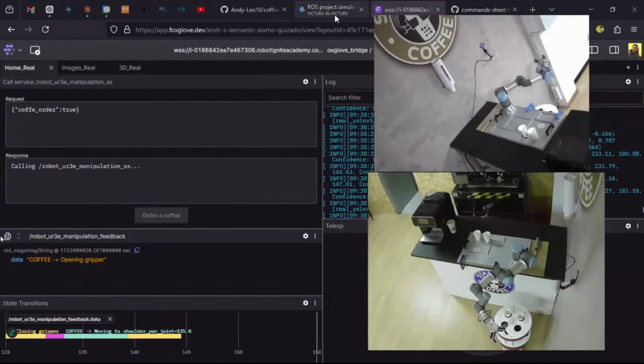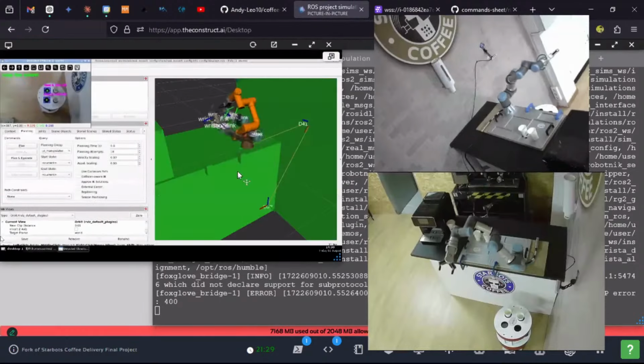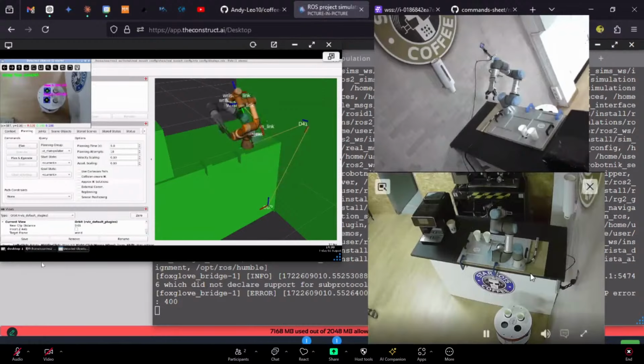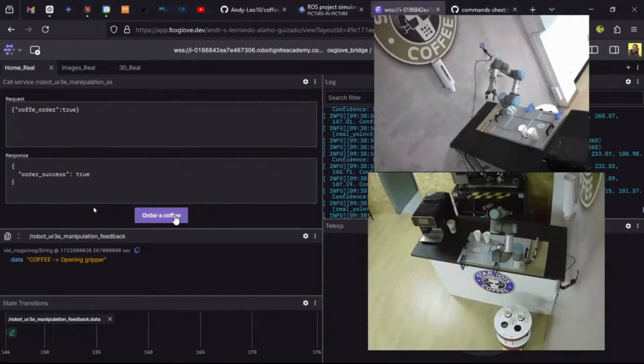You can see here that the robot is rotating. It is because we have some clamps here. And in order to not collide, I add two more objects to the scene. So we can order more coffee.